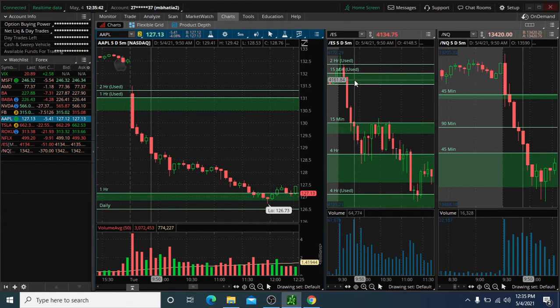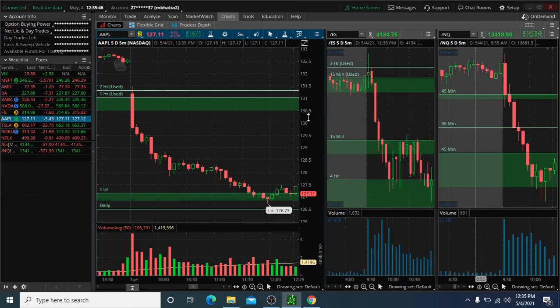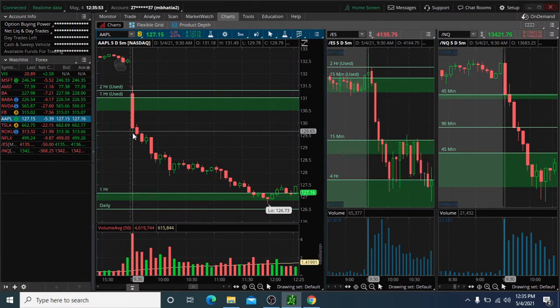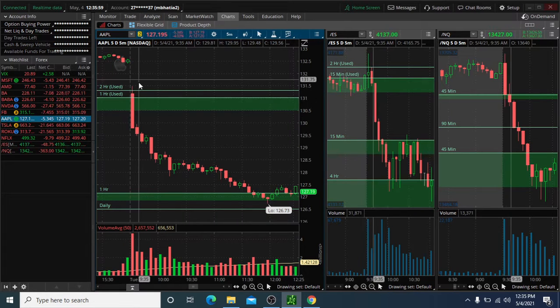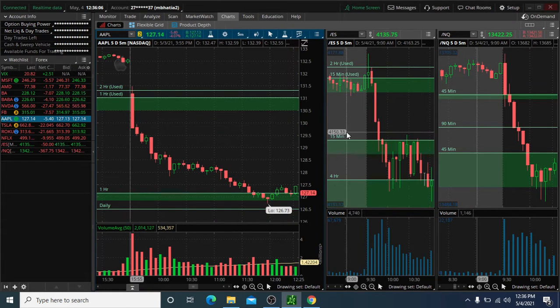So what caught my attention for Apple was the first 5 minute candle. This first 5 minute candle on Apple was straight red, a huge red candle, talking like a $2 move on Apple, which is insane in a 5 minute period. Upper wick, even better, selling pressure. No bottom wick, no buyers present at all.